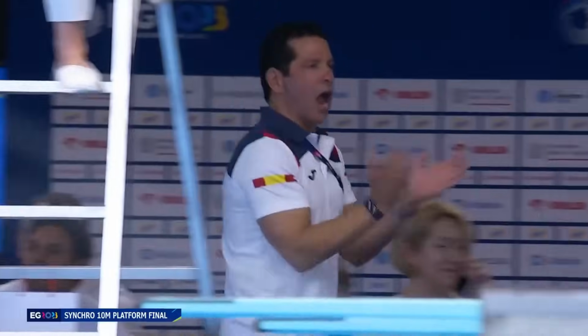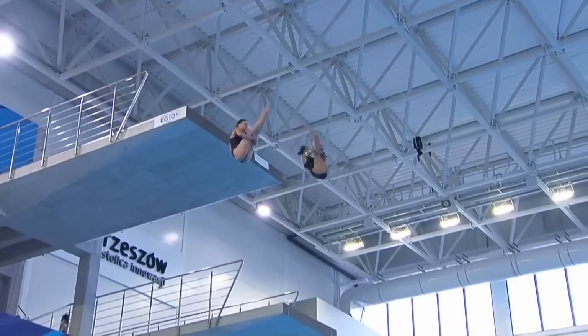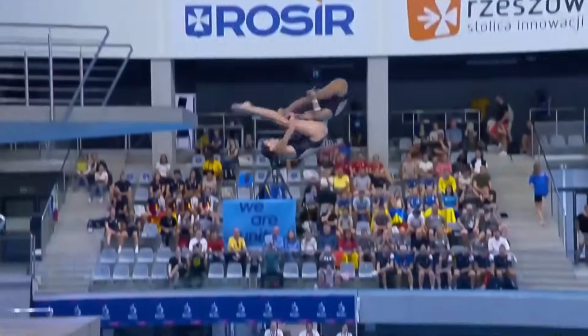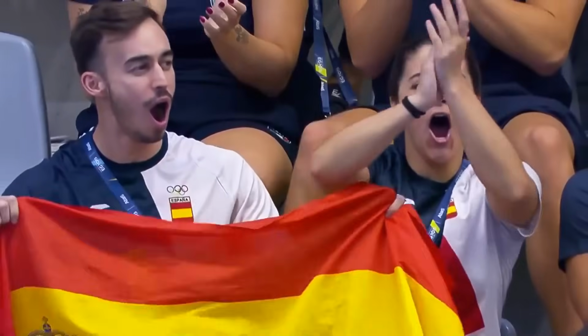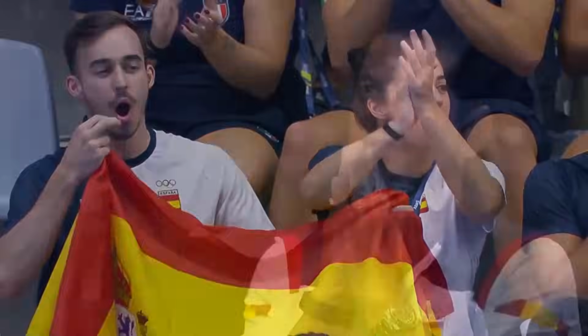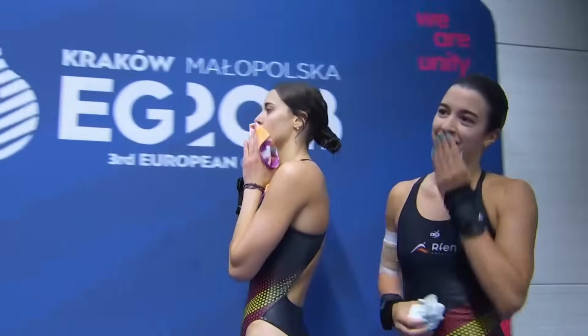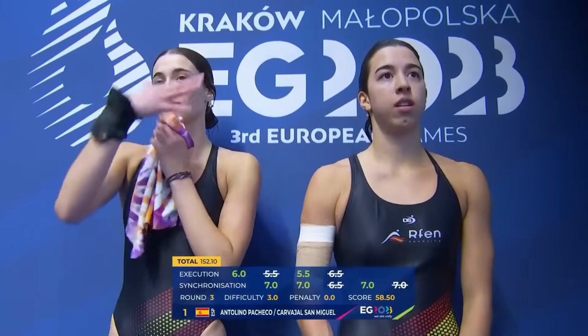Nicely done. A good job, and we see some excitement by Team Spain. A little different speed in the somersault, but overall both divers get good entries, at different distances from the board. The worst part of this dive is that Anna is short and Valeria is over, but they're clean and still get a good average dive. Good dive overall. And Valeria pointed out to the coaches how she slightly went over.